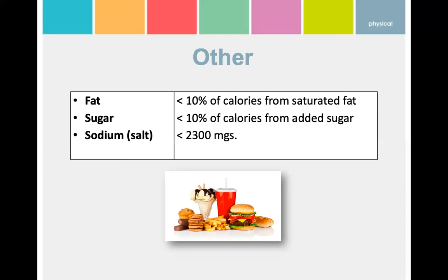So those were the 5 main food groups, but we know that there are other things in our foods. And so I wanted to touch on fat, sugar, and sodium. So for fat, you want it to be less than 10% of calories from saturated fat. And we are going to talk about the different types of fats a little later on. For sugar, less than 10% of calories from added sugars. So some foods that we eat have natural sugars, but you want to be paying close attention to those added sugars. And then for sodium, less than 2,300 milligrams.